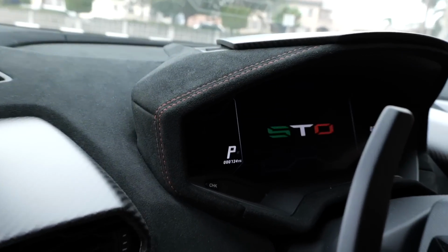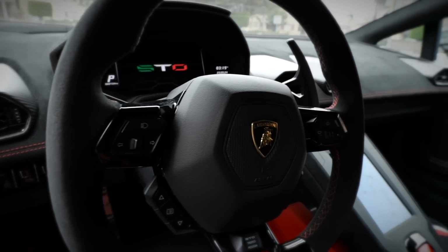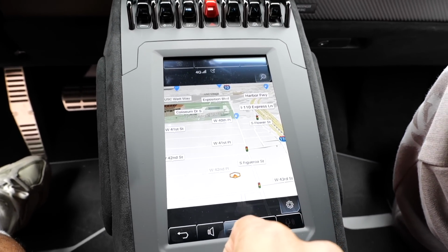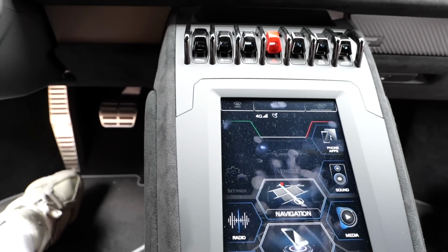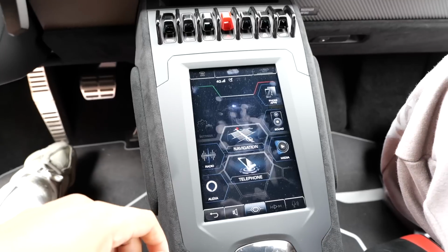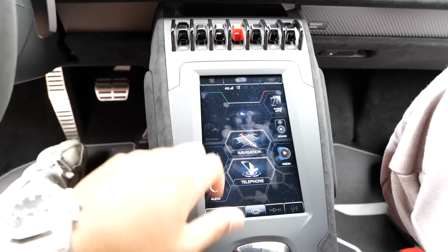734 miles on this baby. In case you guys are wondering how these cars are on the inside, you've got a touchscreen in the middle, your navigation, telephone, Alexa, radio. This car is not meant for your daily, okay? You could use it as a daily, but it's meant to take on the track. But yeah, that's pretty much all the features there.